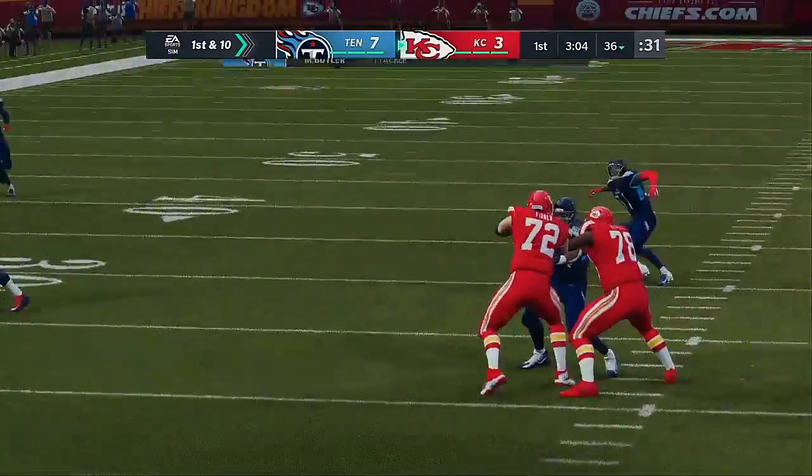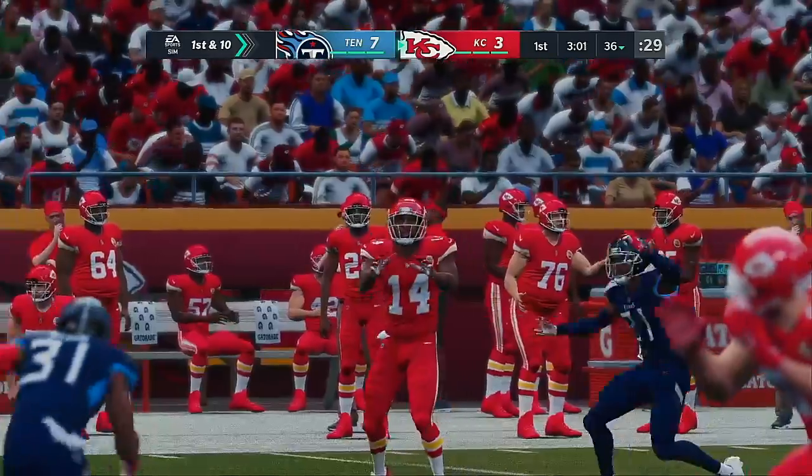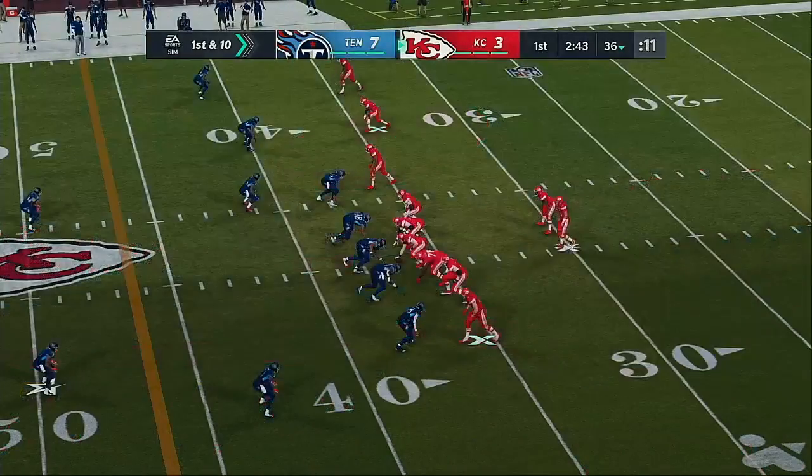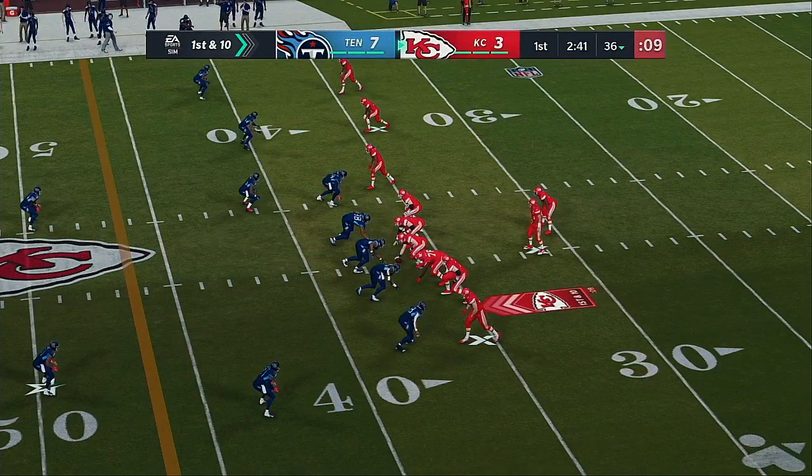A gain of 11 to kick off the drive, and it's a quick first down. To win any route, you've got to break down the defender, and that's exactly what happened here on this really nicely executed curl route. So from the 36 now, first and 10.